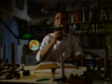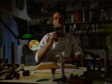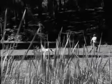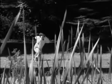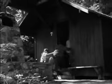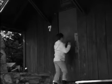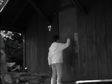Pond scum. Reminds me of when I was a kid back at summer camp. See, of all our senses, we're probably least aware of our sense of smell, but we use it all the time. It's always working.